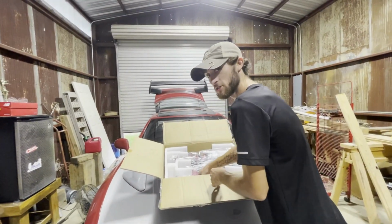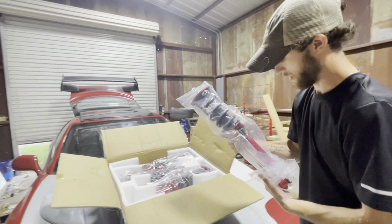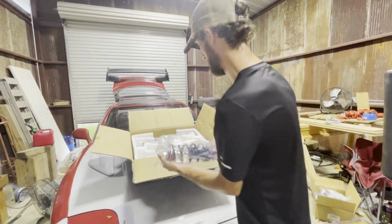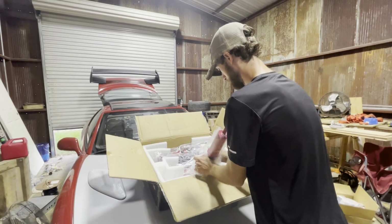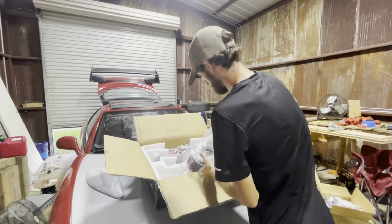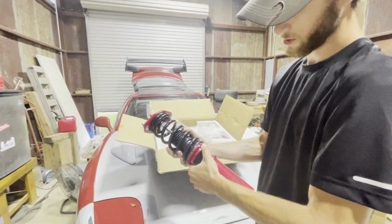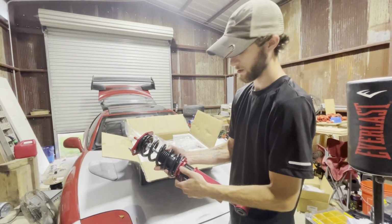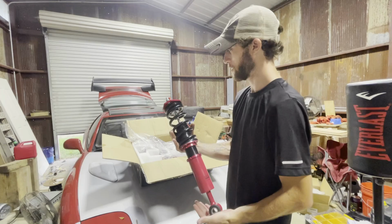Now here's the first time actually looking at these coilovers and taking them out of the box. So let's see. Let's get the paper off of them. See how can I do this? All right, here we go. And look, they are fully adjustable. So there's your lock ring, or whatever you want to call it, that will allow you to adjust the ride height of your vehicle. Man, these look really good, don't they?